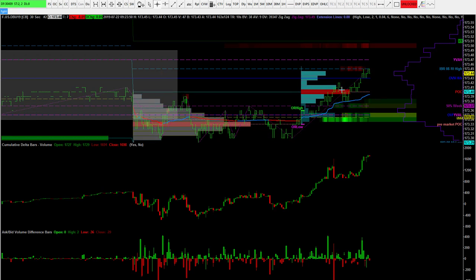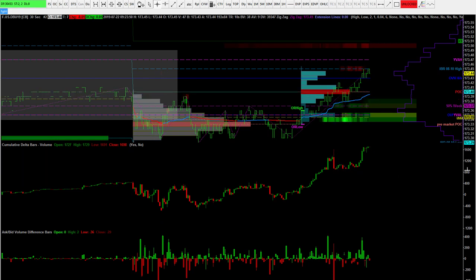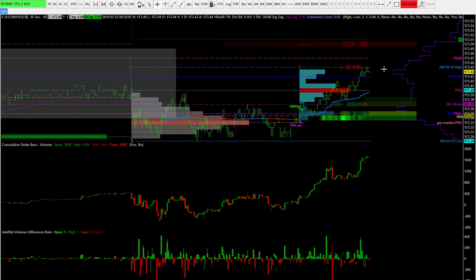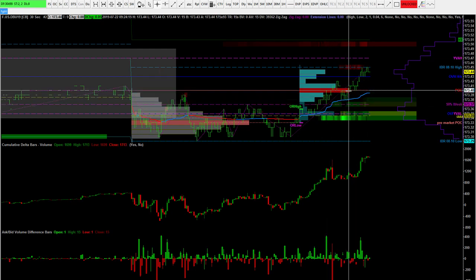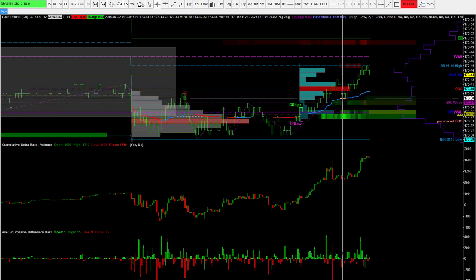So you see that I said the 40 was the level to watch if there's no absorption and a failure, a lack of volume interest at the micro level. Now I'm just describing the order flow and price action again. And you see that I was a little bit too quick here. You see that there was absorption still.